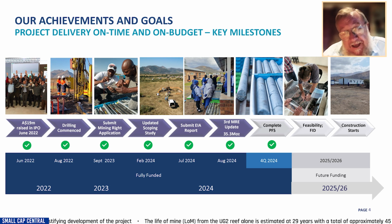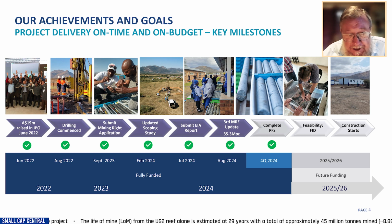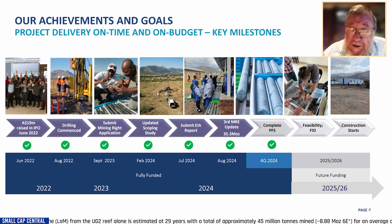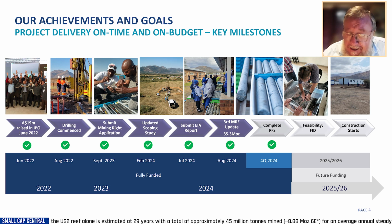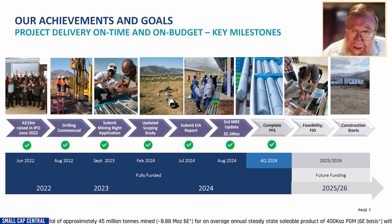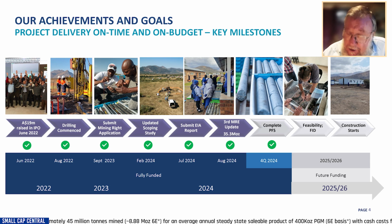Completion of the DFS, they haven't specified a date by which they're going to have that done, other than to say it'll be sometime in 2025. So again, I think this PFS work is pretty well advanced. So I think really the real detail I'll have to work on during next year. Then, of course, onto financing, FID, and then into construction, probably 26 or something like that. So a lot of work to be done still, and a lot of really good news flow.